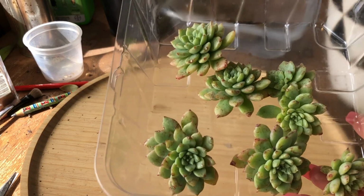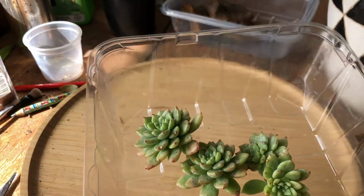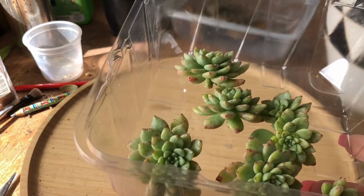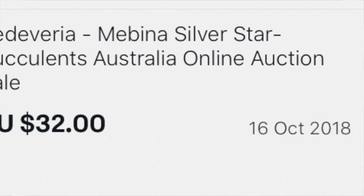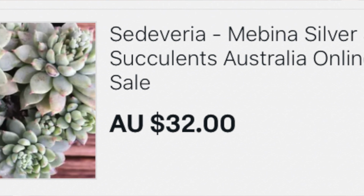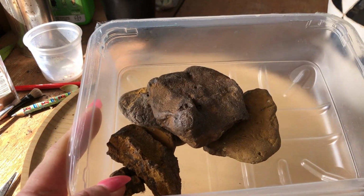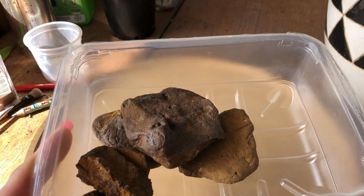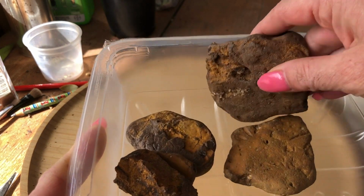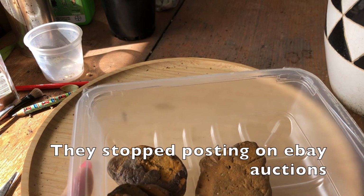I don't see them around very much. Clearly it's a hybrid. I did get them from Succulents Australia. I actually surprised myself to find out when I look back at my old photos that I paid $30 for it, which is quite high for me. I think it was an auction. I probably got sucked in, and you know, where you're in a bidding war and you really want it. Thank God Succulents Australia don't do that anymore.